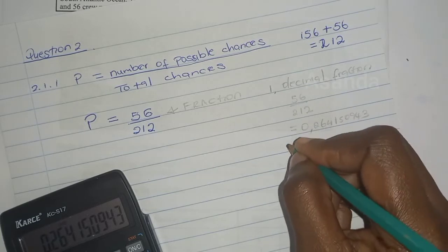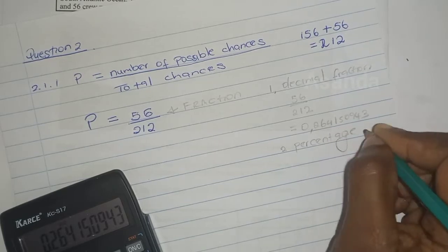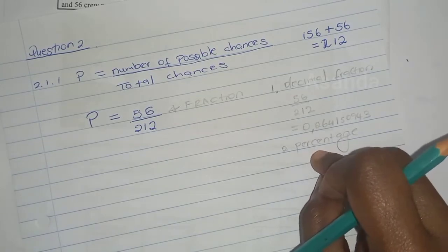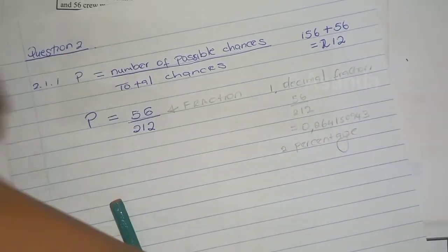But then they could ask us to write the answer as a percentage. Now that's the one we are asked, so I'm going to do it here. When you're writing the answer as a percentage, you first change it to a decimal. So even if this is not asked, you are going to do it anyway. So I like to write my calculator's answer.